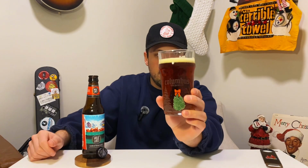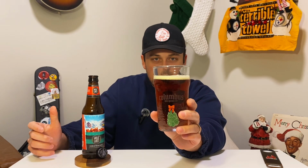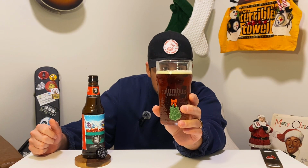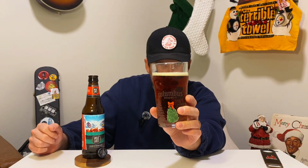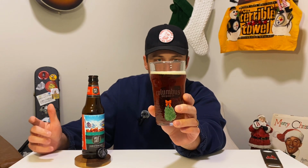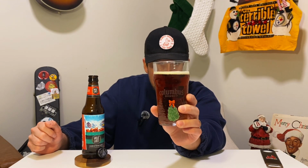Anyways, that beer looks absolutely gorgeous. Not a crazy head on it, but gorgeous looking beer. About a quarter finger of kind of an off-white, nearing that khaki colored head. There's a small amount of carbonation. You can see bubbles in the glass. It is super clear, just a nice, beautiful amber glowing color. That beer looks awesome. So I'm stoked to check this beer out.